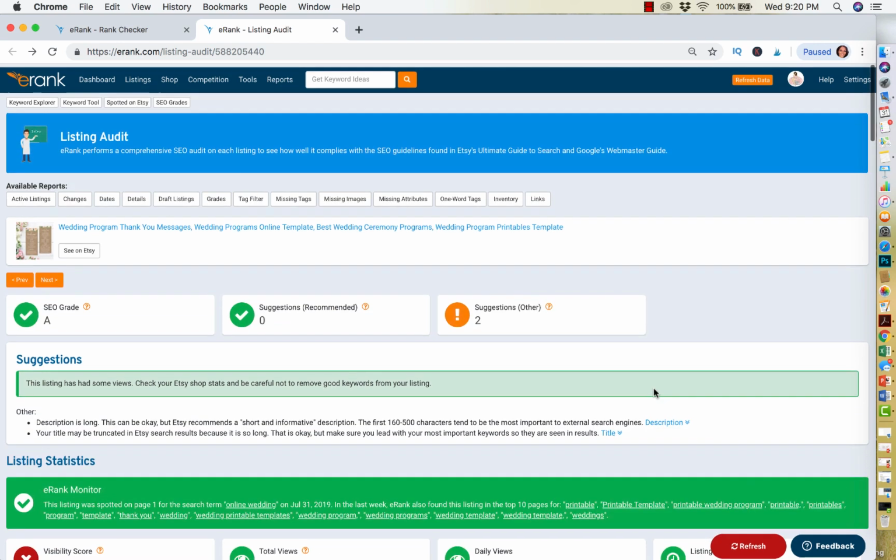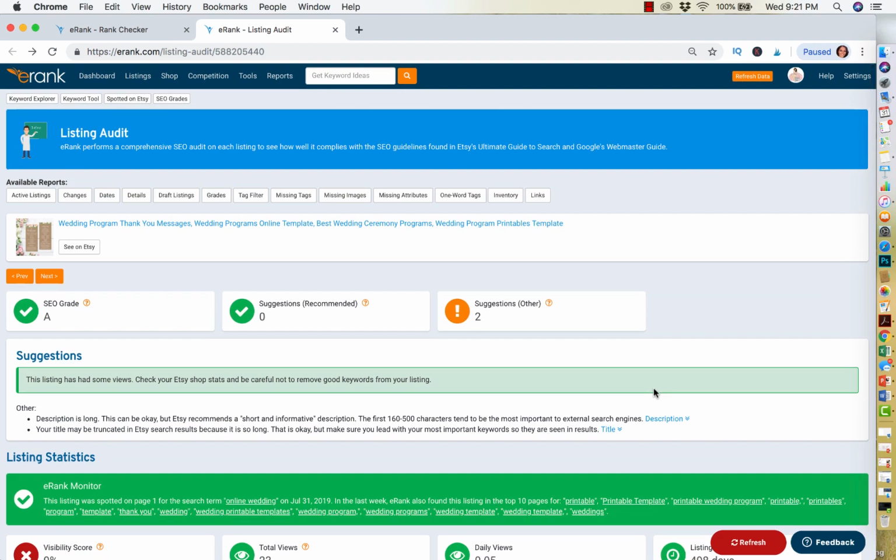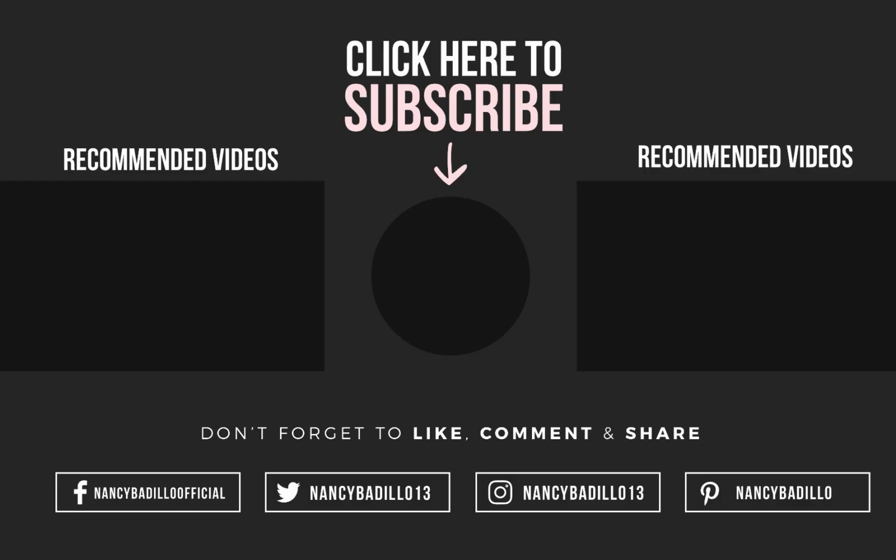So next time you use the SEO grading system, use it as a checklist of things that you have to do, but also make sure that you're focusing on finding the right keywords, finding keywords that are targeting your audience, and also making sure that you're optimizing your listing for SEO so you can rank higher in the search results.